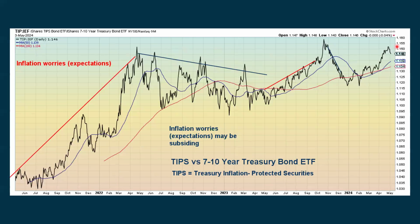These are TIPS. These are Treasury inflation protected securities. And in a rising interest rate environment, this is what you want to be in because they're shorter term and they adjust for inflation. And so you get higher yields with that. Instead of locking your money up for 7 to 10 years, where you might be getting 3%, well, in the market, you might be getting 5%. So folks tend to get into these TIPS in a rising interest rate environment.